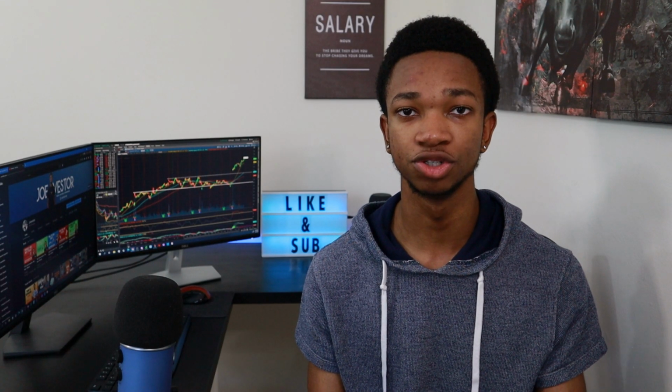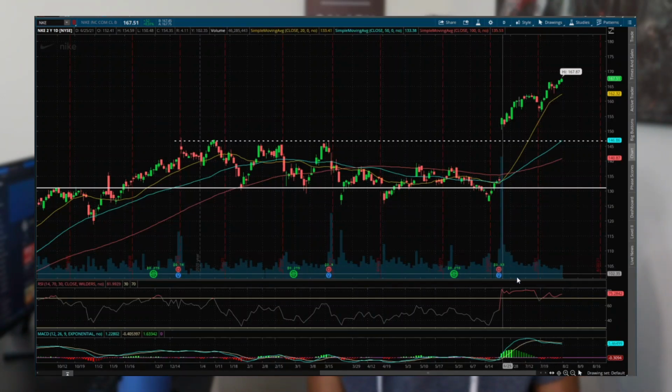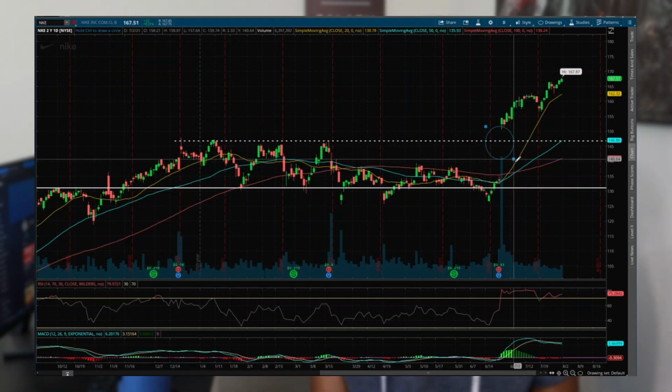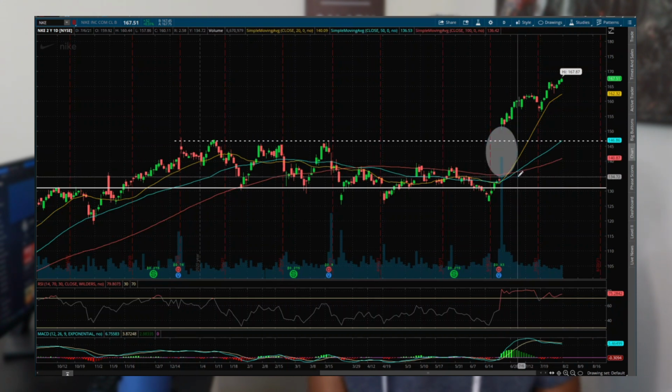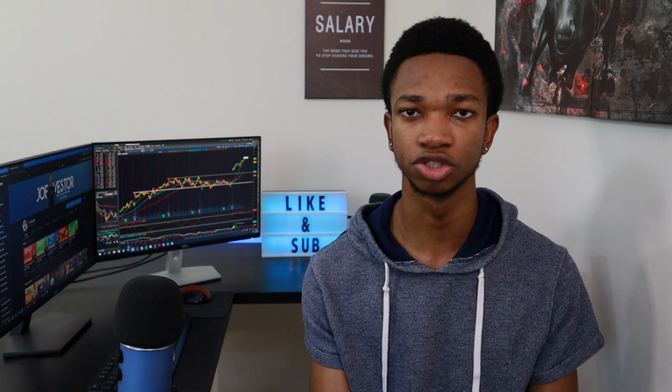Alrighty, so getting right into the stock, as we can see a few weeks ago, Nike had earnings and they gapped up pretty nicely. They were previously trading around 134 and then they gapped up all the way to 150. And then ever since then, they have been gradually going up, now trading at 167. So with this trade idea, I am looking to buy puts on the stock. I do think Nike is going to start to fall within the next few weeks, especially given the fact that the market has been running up over the past week as well.